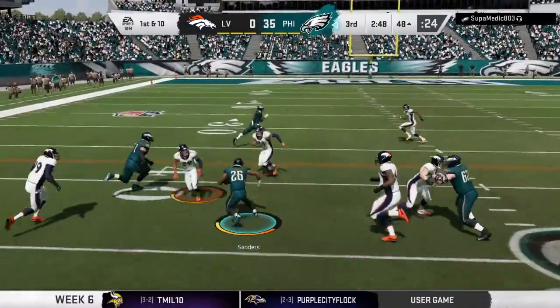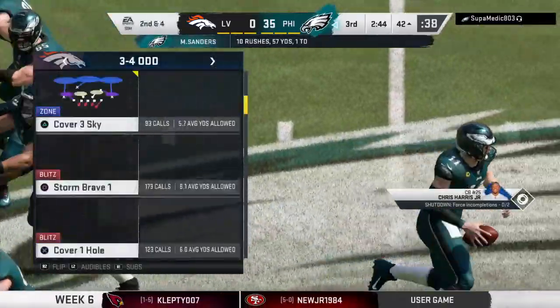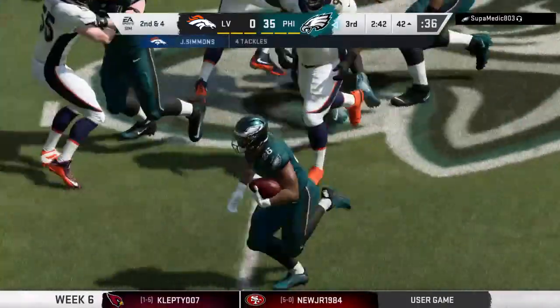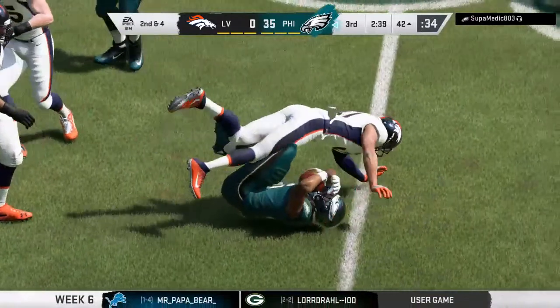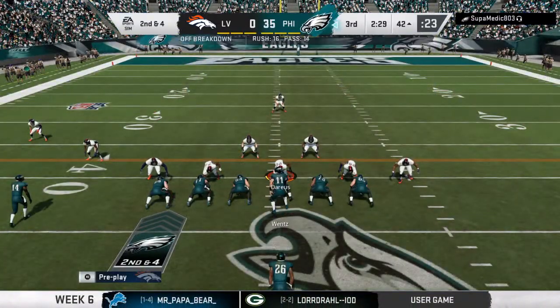On first down, Sanders. He'll get a nice chunk there on the first down run, and it's 2nd and 4. 3rd quarter, and you've got the lead. You're not ready to go into that 4-minute offense to close the game out, but a running game can really benefit your team right now.